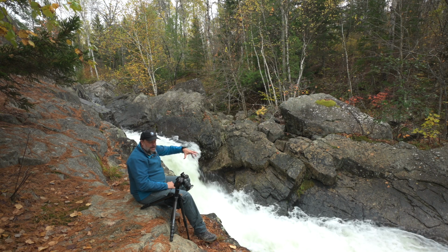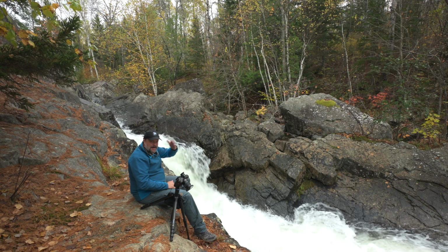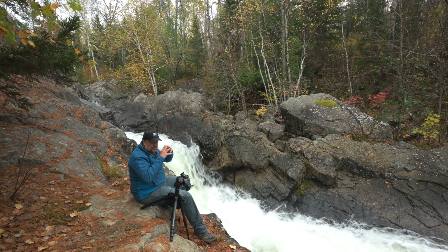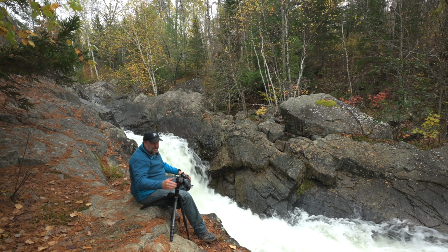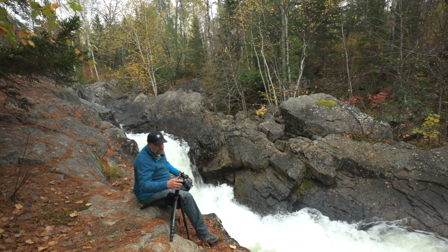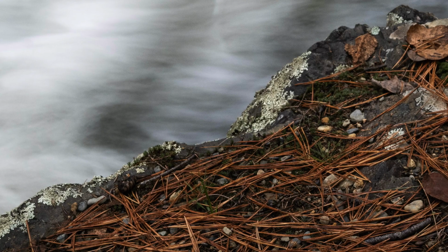And then on the other side of that line, the other half of that shot, is this destructive force. We'll see. I'm hoping it'll come out well. Here's the shot.